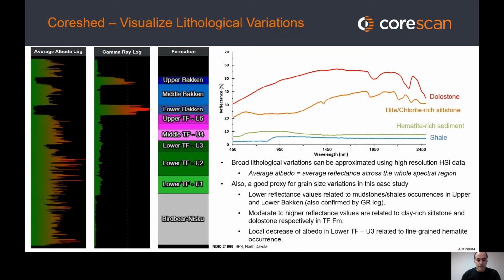Thanks to the Core-Shade interface, it is very easy to compare your HSI mineralogy logs with your lithology logs or wireline logs. One of the spectral parameters which is powerful to get a quick feel of your lithology is the average albedo product. It calculates the average reflectance across the whole spectral region. In this study, this product appears to be a good proxy for grain size variation.